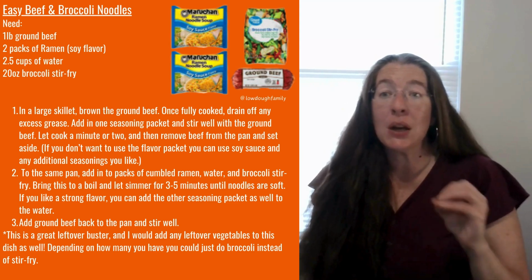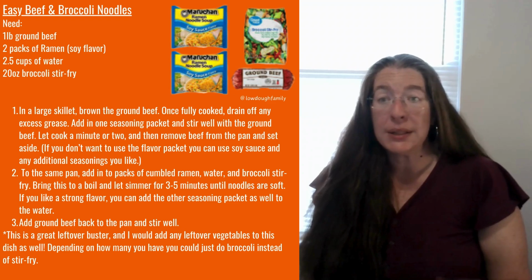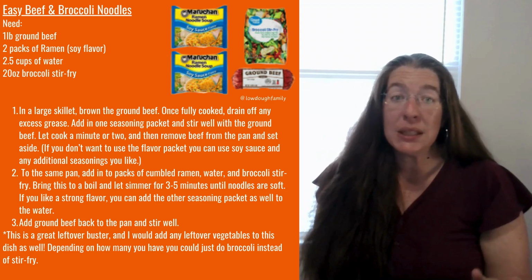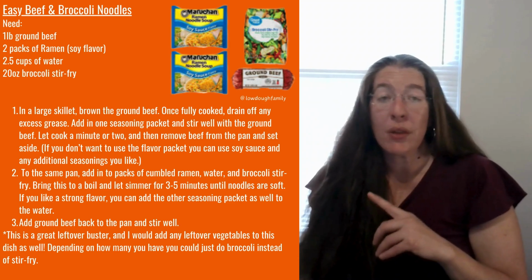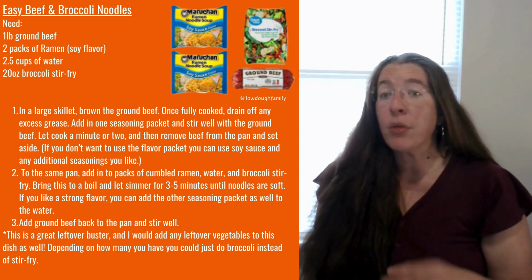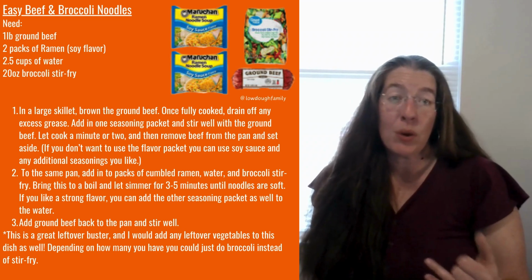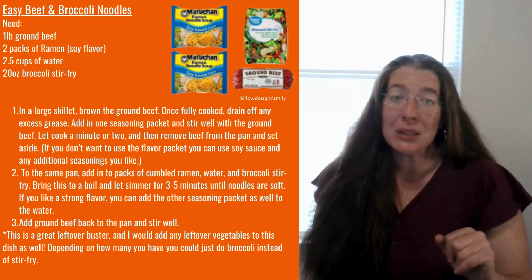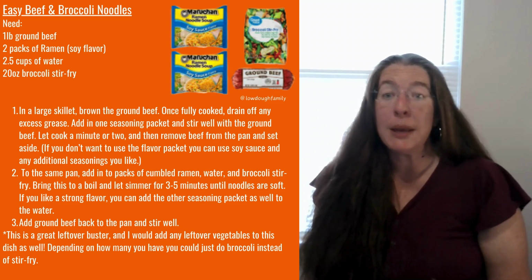And then I put those in there with 2.5 cups of water and a 20-ounce bag of the broccoli stir fry. Now, you could completely skip the seasoning packets and you could just add some soy sauce. You could switch out the water for beef broth. Those are all fine options. When I made this the first time, I was just going for simple and easy. But like I said, a lot of these recipes, you can easily swap them around. Do what works for you and your family.